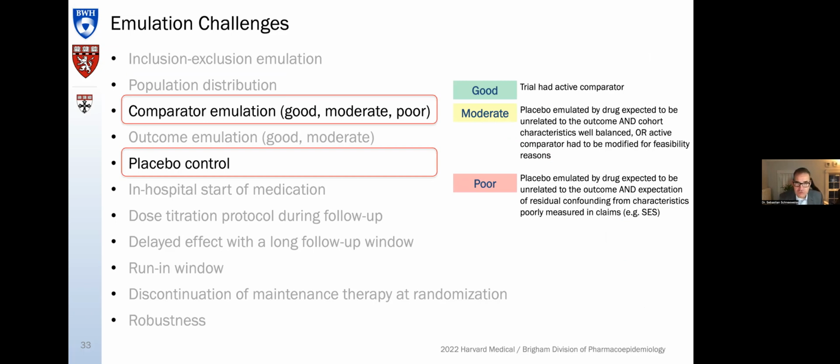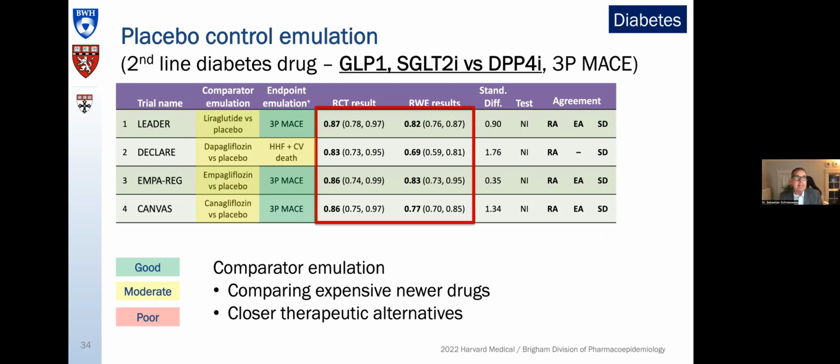So the comparator emulation and placebo controls, we classified in 3 categories: good, moderate, and poor. It's kind of semi-qualitative, obviously. And here's some examples where these trials, the BETIS trials, LEADER, DECLARE, EMPA-REG, and CANVAS, were all placebo-controlled large cardiovascular outcome trials of these second-line antidiabetic medications. Now, since we don't have placebo, we picked DPP-4 inhibitors as a comparator. These are also second-line antidiabetics, and they are not associated with 3-point MACE improvements with the cardiovascular endpoints. Any trial that was done didn't show any improvement in cardiovascular endpoints. So in a sense, they are working like a placebo because based on the best evidence that we have, they have no effect on the outcome, okay?